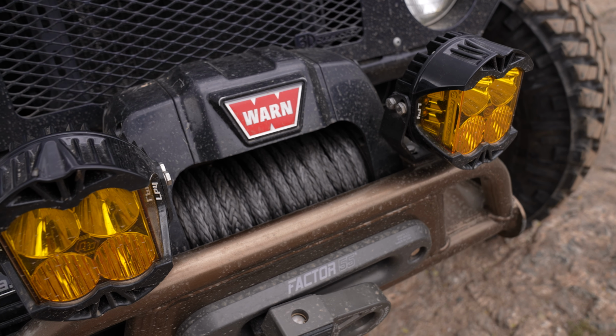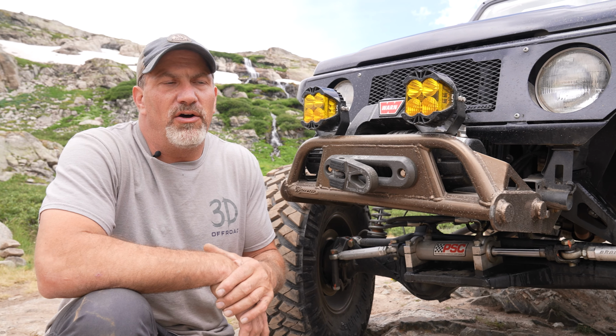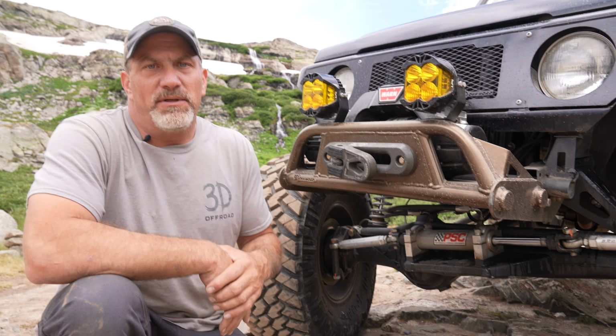Baja Designs always has a great light. We chose the LP4s, the ambers. He loves to wheel in the snow. He loves to wheel at night. So we wanted him to be able to see when he's out.